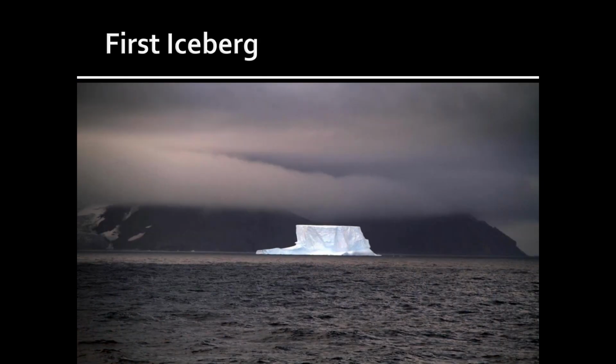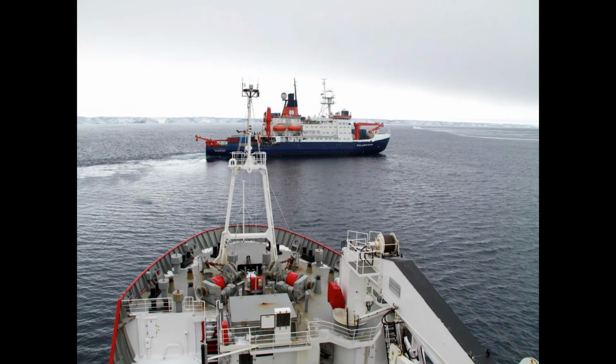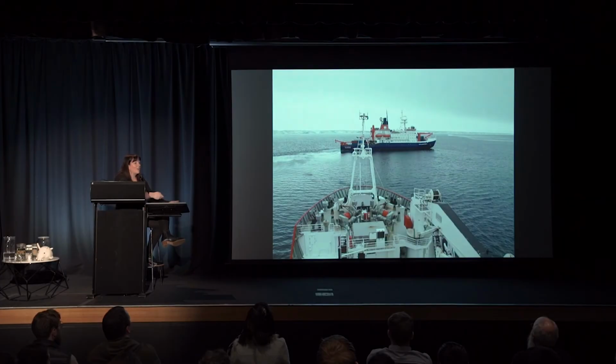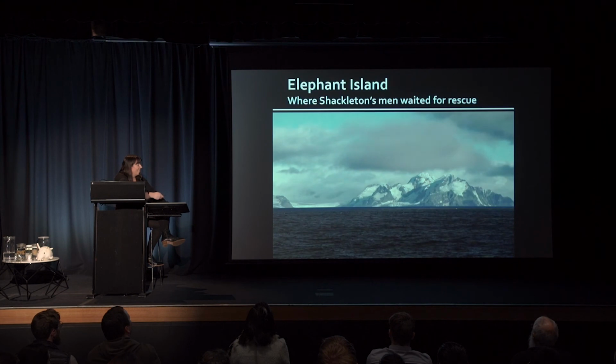Some other highlights were seeing the first iceberg. That's always a huge highlight in Antarctica. We had a visit from the Polish tern, which is down there as well, a big German ship. And we had a lot of Germans on our ship, which meant that a lot of people knew each other too, which was great. They showed off with a bit of a flyby.